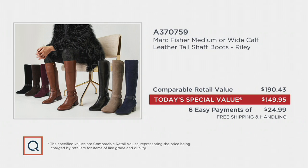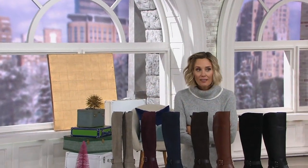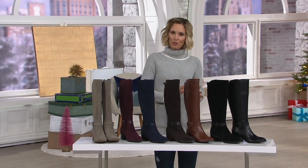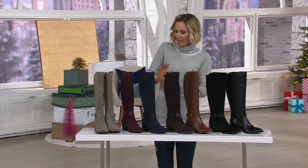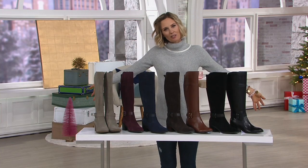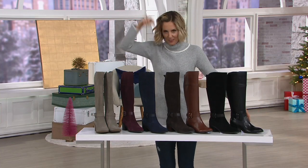This is the boot you've been waiting for. You're not sure. I could get the $40 boot, but I might be uncomfortable. I don't know, it's okay. Is it Marc Fisher? Is it leather? Does it form to your foot and your calf the exact way it's supposed to because you choose? Do you want medium or wide calf and medium or wide foot? Can you walk on a treadmill on it like I was doing earlier in the show? I think not. This is the one you want.